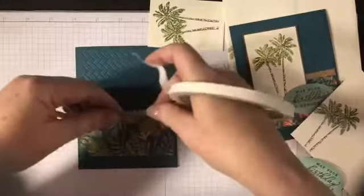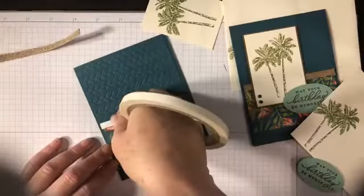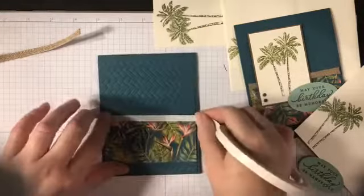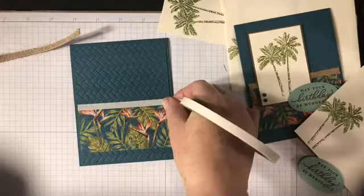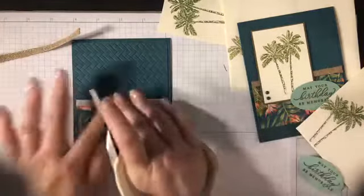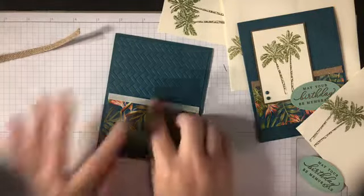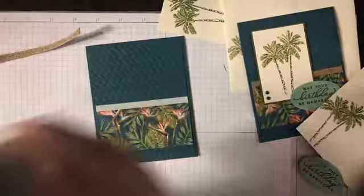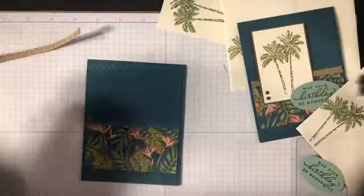And I already have a little piece cut. It was just a scrap. So I'm gonna go just a little bit overlapping the designer paper, and I'm just gonna go all the way across. And I don't have my gift card right here, so I'm just gonna use a block and tear that off. Okay, and then peel that backing off. You could also use glue dots.